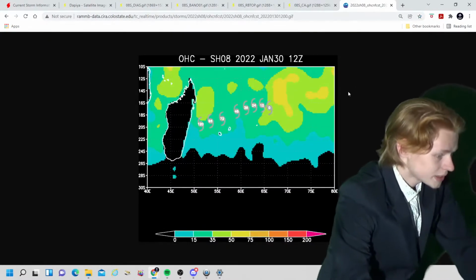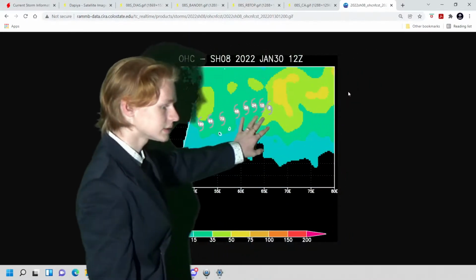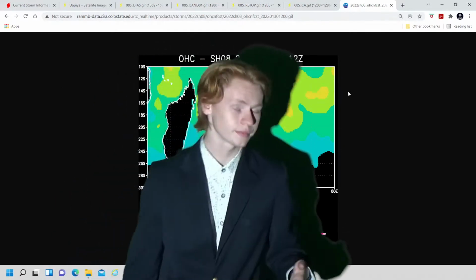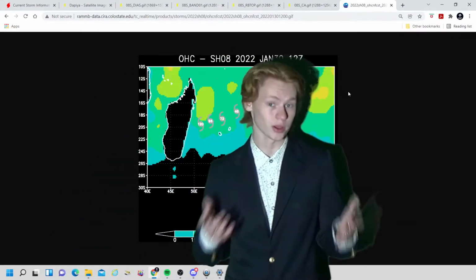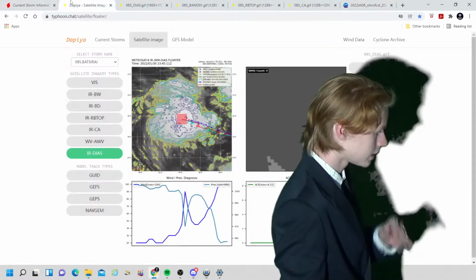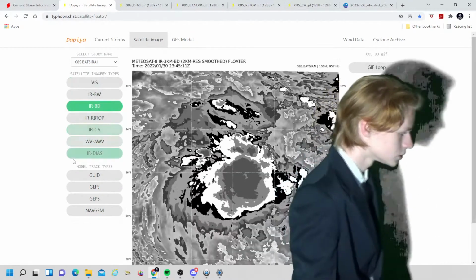Possibly, this is the ocean heat content. So as you can see, it is moving out of that ocean heat content. But I do think there's still warm water in the ocean. And one of our biggest problems for this storm is going to be that wind shear and that dry air. I actually want to show you, if I remember which one it is. Should be infrared.